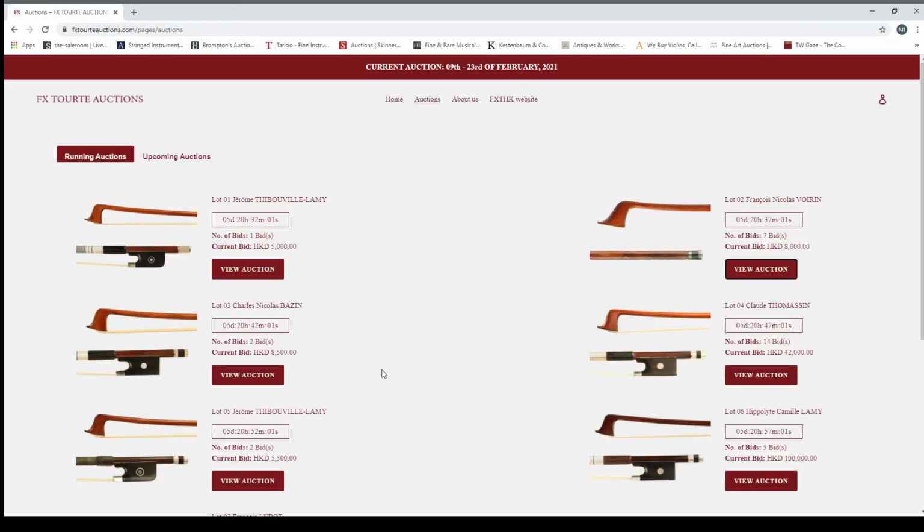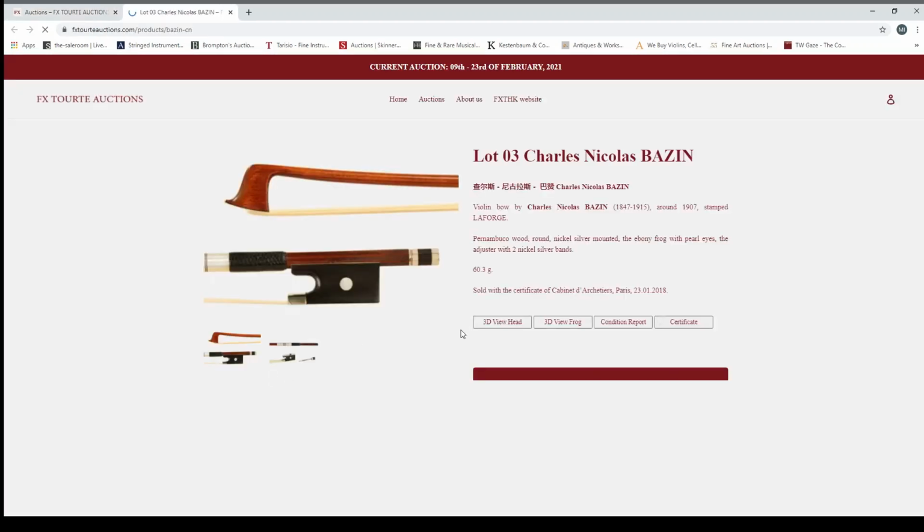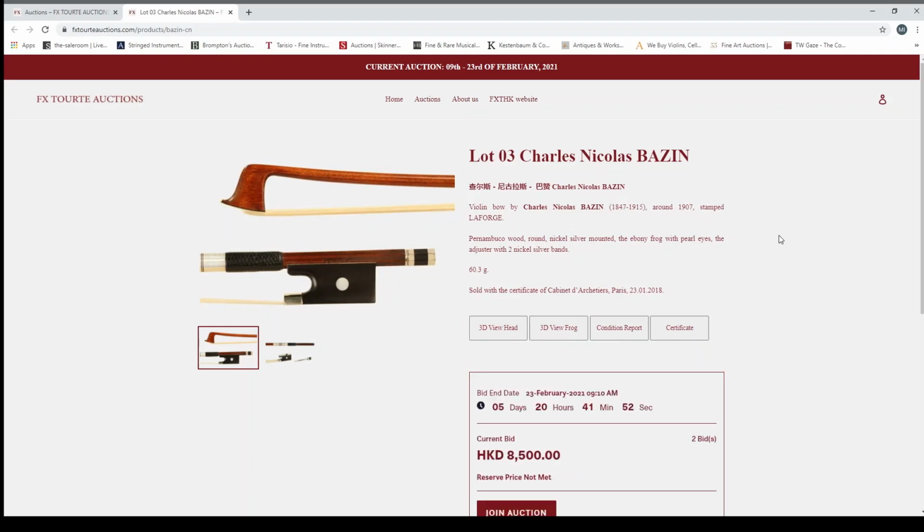Let's go on to lot 3. Charles Nicolas Bazin. Violin bow by Charles Nicolas Bazin, around 1907, stamped Le Forge. Pernambuco wood, round, nickel silver mounted, the ebony frog with pearl eyes, the adjuster with 2 nickel silver bands, 60.3 grams, sold with the certificate of Cabinet d'Archetier, Paris, from 2018.